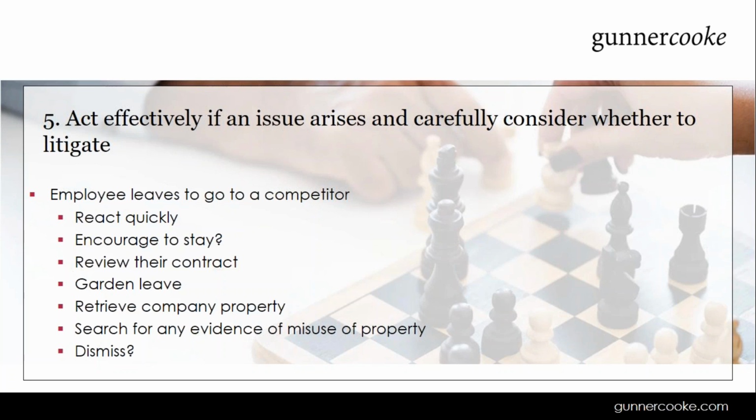I think it's very important to think about your strategy first, because quite often in these situations, emotions can run high, and it's important that those emotions don't wag the dog, so to speak. This might be a good opportunity to convince the employee to stay. So I think the first step would be to talk to the employee.